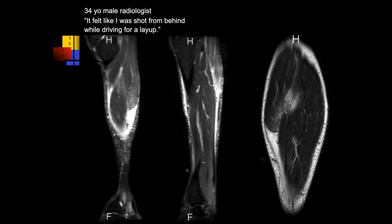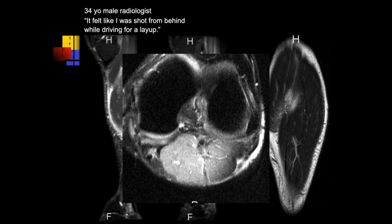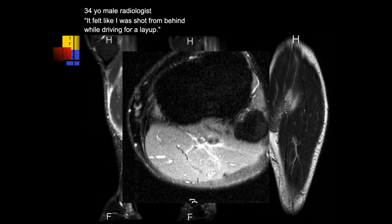So 34-year-old male radiologist, it felt like I was shot from behind while driving for a layup. Looks like there's a lot of edema within the posterior muscle here. I think this is probably at least a grade 1 to I think grade 2 strain from the muscle here. Increased edema of the gastroc muscles.